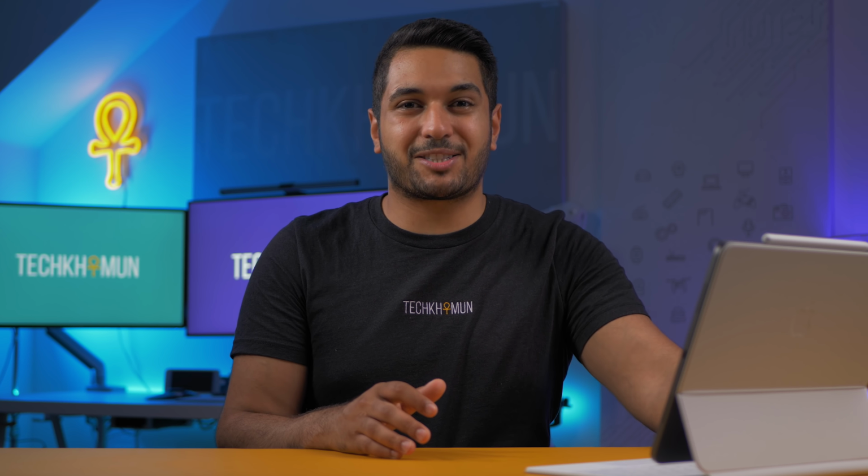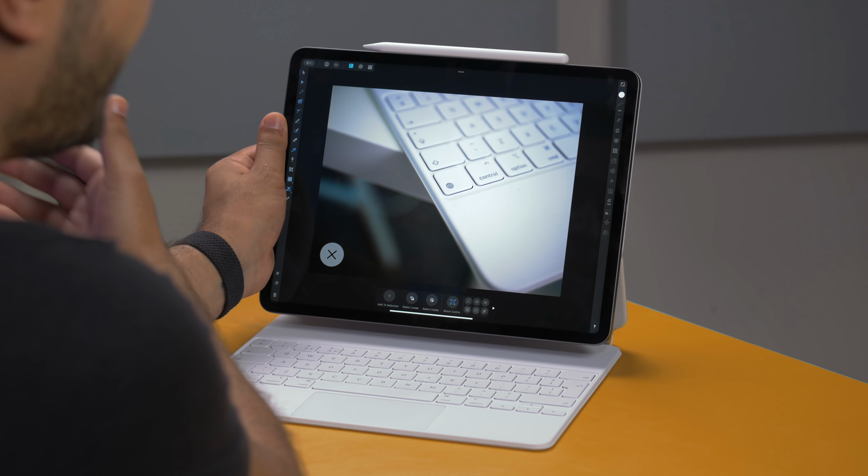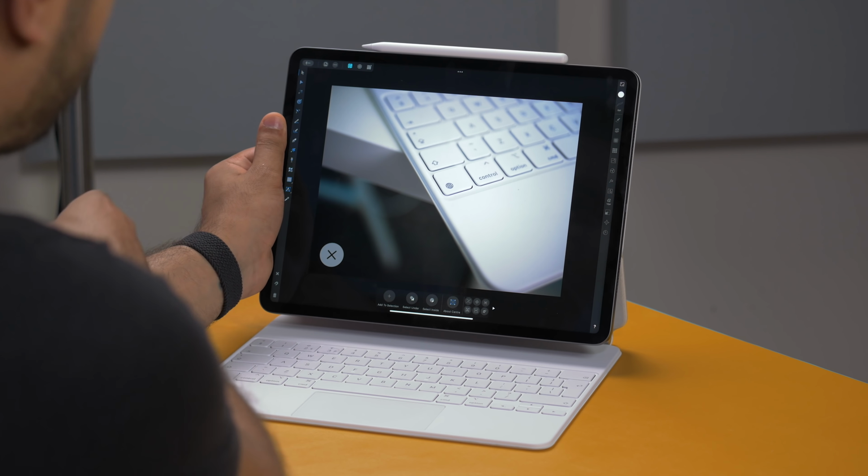Unlocking the iPad was really easy thanks to its Face ID sensors, but when you hold it in landscape, you kind of block the sensors. It does get a little bit annoying, but I thought it was just worth mentioning, as you can see.